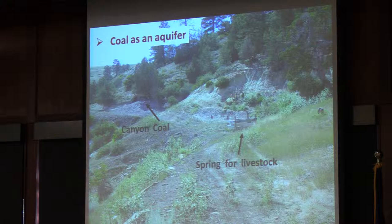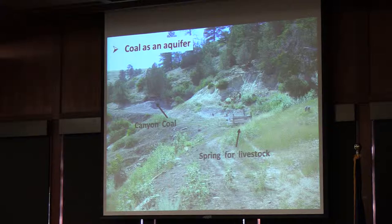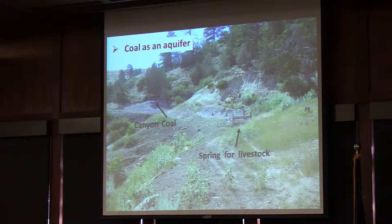Because I'm a hydrogeologist, I'm going to start with this slide, which is to point out that coal is an aquifer, and it's an important aquifer in Montana. It's laterally extensive throughout much of southeastern Montana, and it's reasonably transmissive. So it makes for a good source of stock and domestic water for most of the residents in southeastern Montana. And here is a picture of an outcropping of the canyon coal as it's being developed for livestock water.